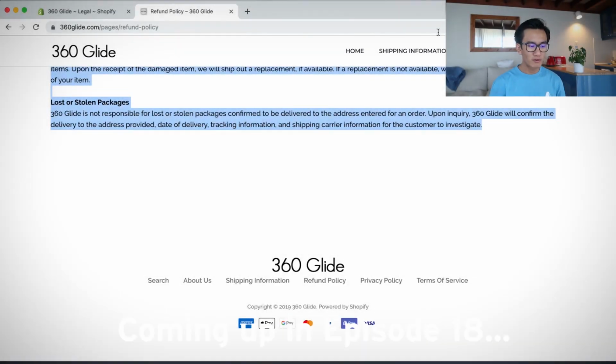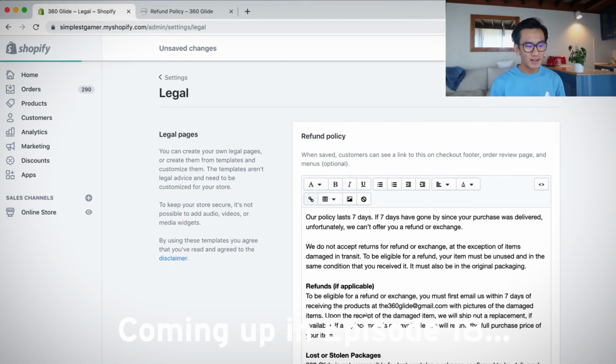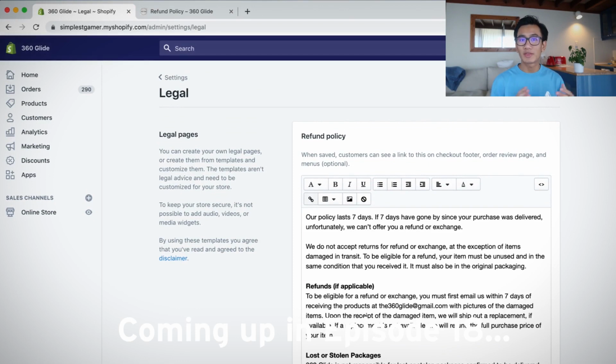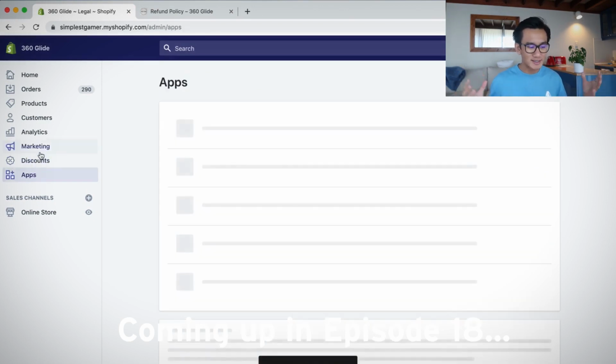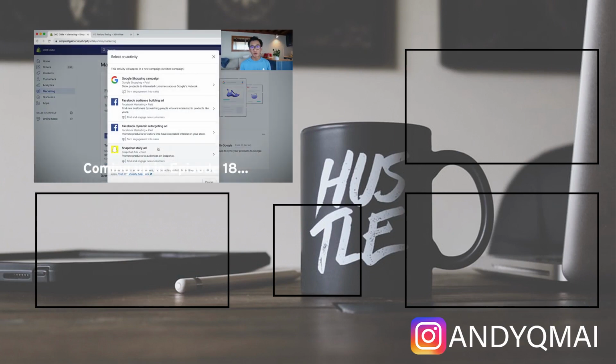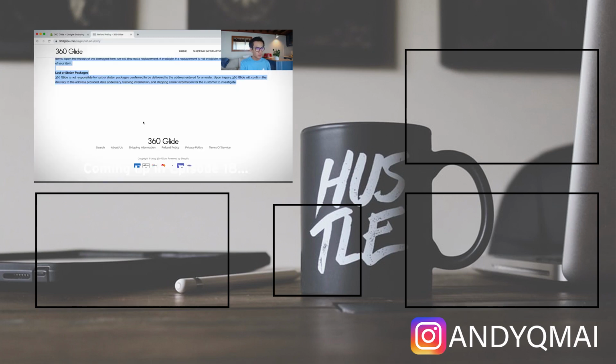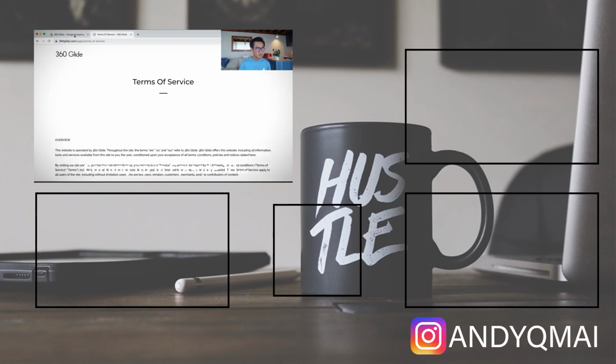And as you can see, my refund policy has been empty. I can't believe I've been able to scale to $12,000 without a refund policy. That's just insane. I have the refund policy page, but I forgot to put it in Shopify's backend, in the legal pages area. But that's pretty crazy. I was able to scale this far without the legal pages, which is pretty funny. So now I need to do the terms of service. So I'm going to click that, copy the terms of service, go back here, and do the terms of service.